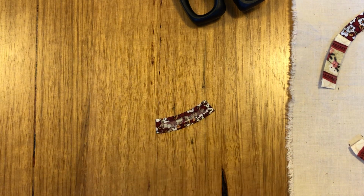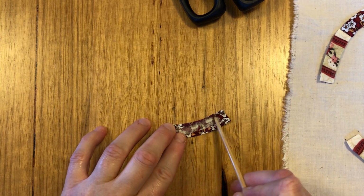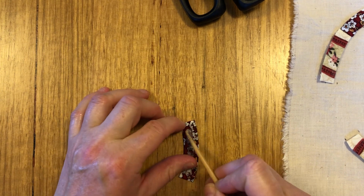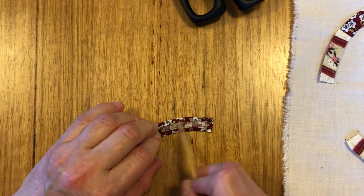And then I'll give it another quick little iron, because that can help just to make sure your edges are nicely shaped. And I think it just makes the template a bit more flexible. And then I'm going to get my knitting needle. So this is just a long wooden knitting needle. And I just use that to run around and lift the tiny little bit of Yoo-hoo glue that's on it.